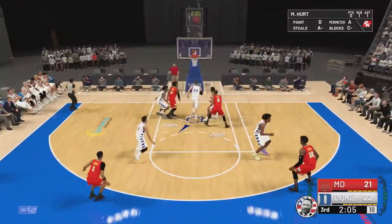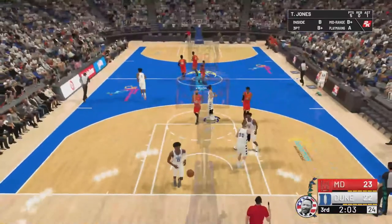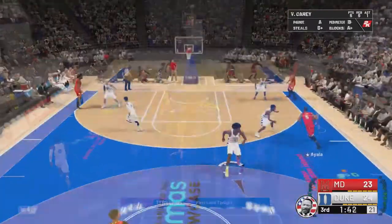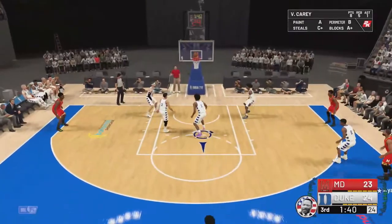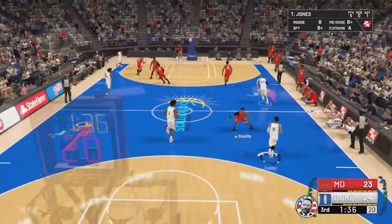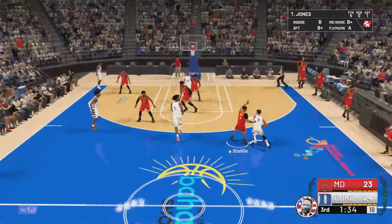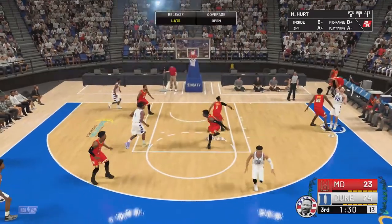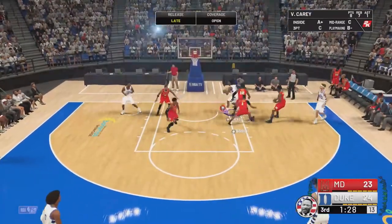Pass to Wiggins. And to take the lead. Maryland taking the lead. First lead of the game for the Terps. Ooh, that was a mistake. My finger slipped. You know whose finger didn't slip? Matthew Hurt. Okay, maybe it did.